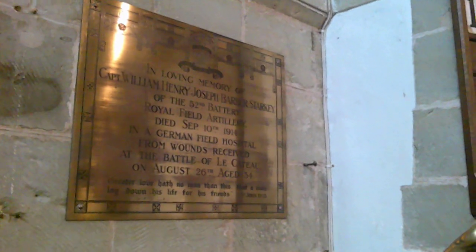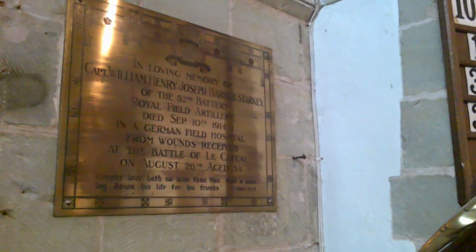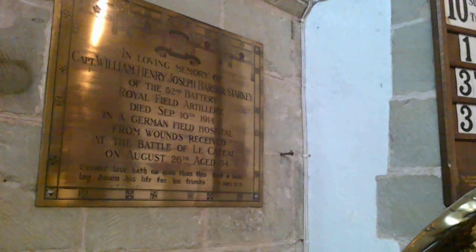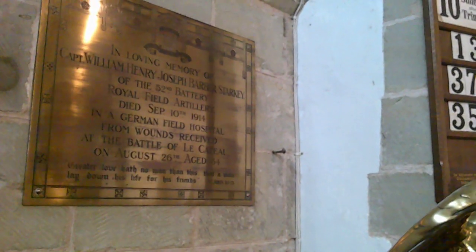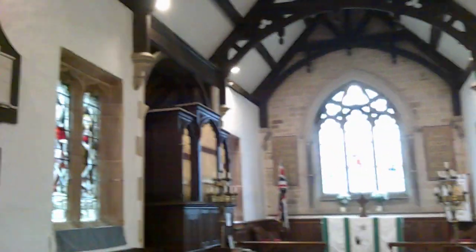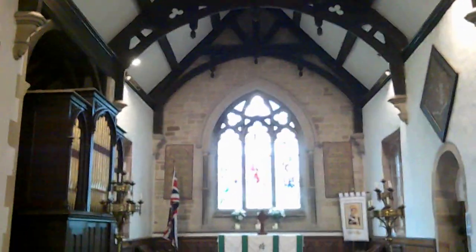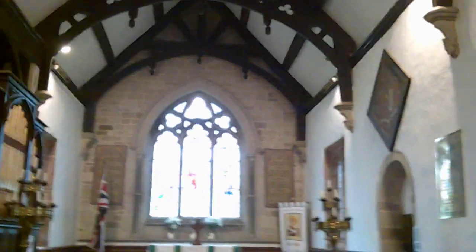Captain William Henry Joseph Barber Starkey of the 52nd Battery Royal Field Artillery died September the 10th, 1914 in German Field Hospital from wounds received at the Battle of Le Cateau on August 26th, aged 34. Once again, it's this point that every attack needs its junior officers, and every attack risks the junior officers dying. And a lot of big house families are affected here.